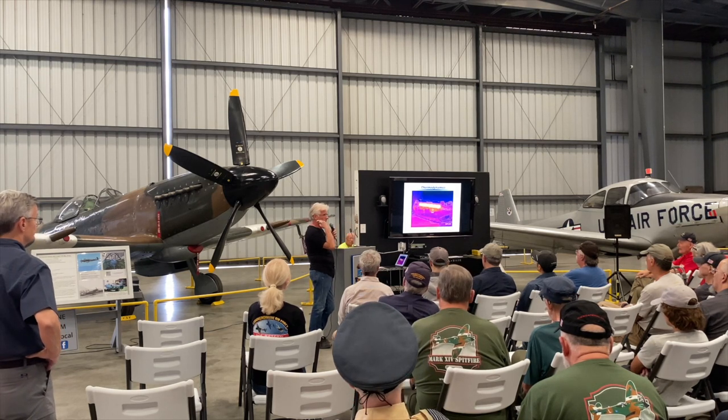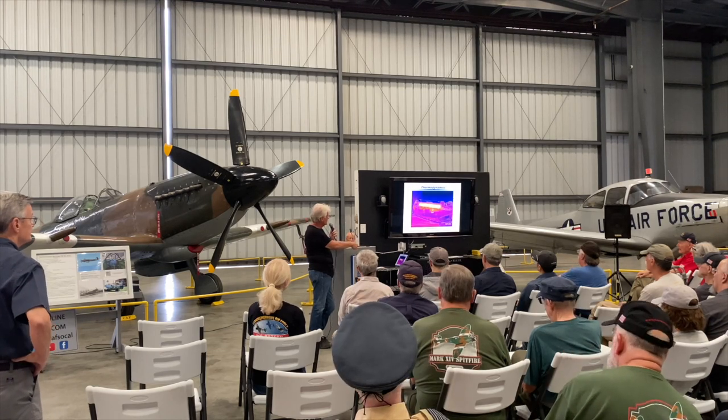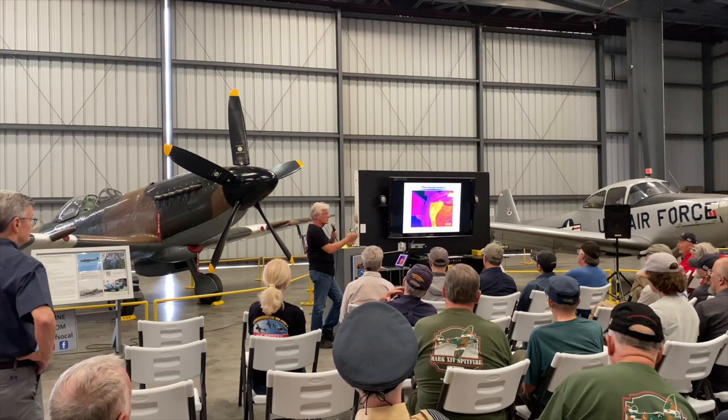It doesn't look half as quick as it does with their clothes on. The next one is a close-up from the back, looking into the engine bay, and that very brightly colored thing is the header tank for the cooling system.